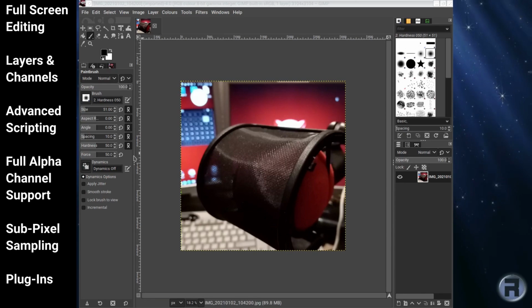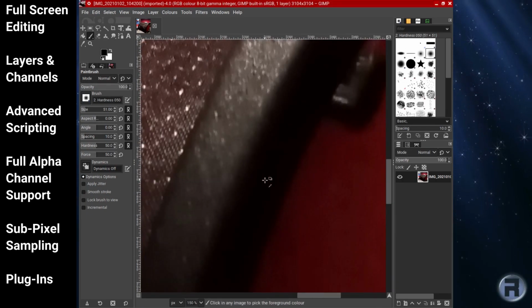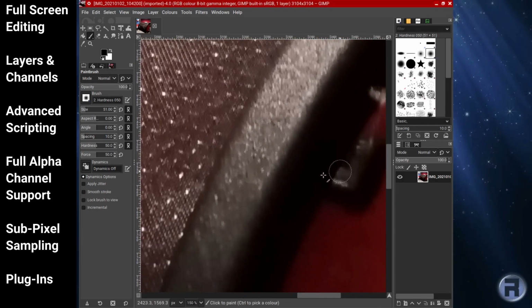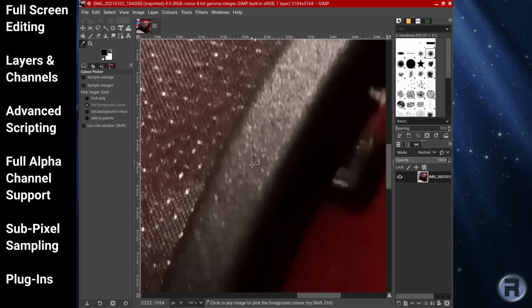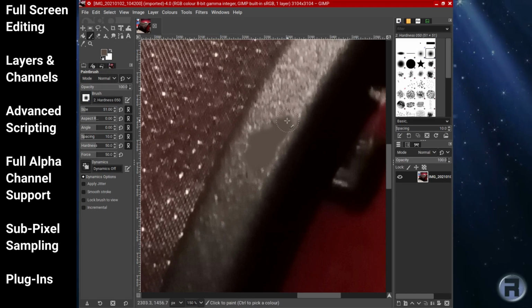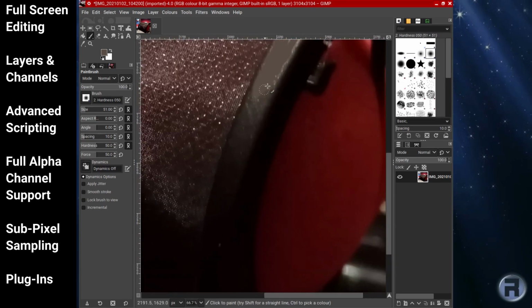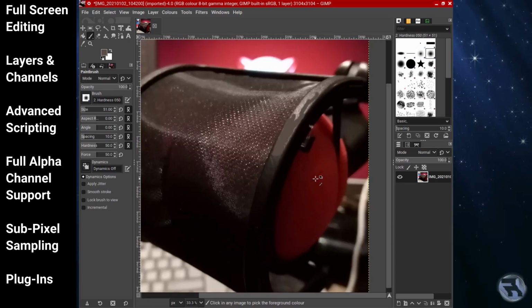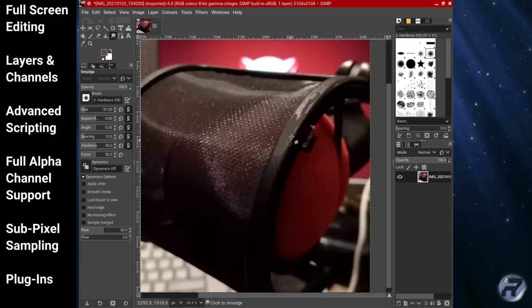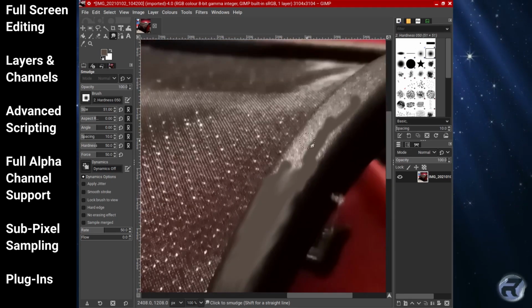I doubt many who use FreeBSD would not have heard of the GIMP, which is the GNU Image Manipulation Program, a freely distributed program for photo retouching, image composition, and image authoring. It is licensed under the GPL version 2. Some of the features of GIMP include full screen editing, layers and channels, advanced scripting, full alpha channel support, sub-pixel sampling, and the support of a variety of plugins.